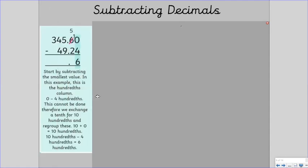Now there's a couple of things you need to know when we're subtracting decimals. The first thing, which is really important, is that your decimals are all lined up. Really, really important. Same way we line up our digits. So you start by subtracting the smallest value. In the example on the screen here, it's the hundredths column. 0 take away 4 hundredths. This cannot be done, therefore we exchange a tenth for 10 hundredths and regroup these. So 10 plus 0 equals 10 hundredths, and 10 take away 4 equals 6.